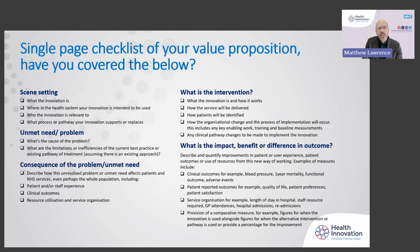And really the thing the NHS is looking for, and the National Institute for Health and Care Excellence, they'll be looking at is: what is the impact or benefit? And is it worth the investment, the time that goes involved in that? You can get all this kind of data from different places. We can help to find that for you as a health innovation network, but obviously the trusts and the clinicians and the patients might know this as well. So there are lots of different sources for that.